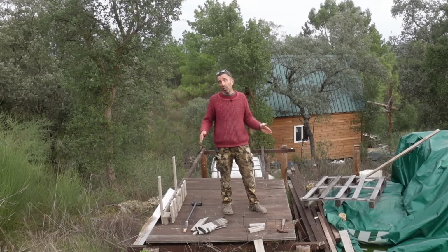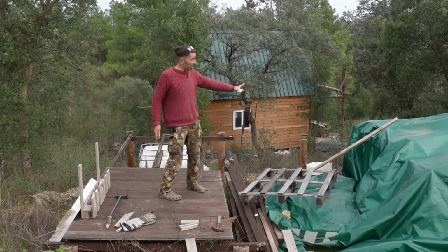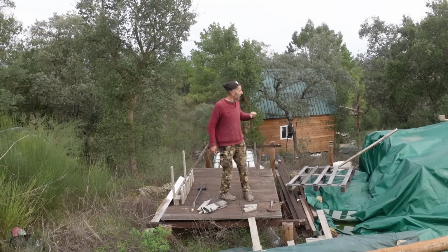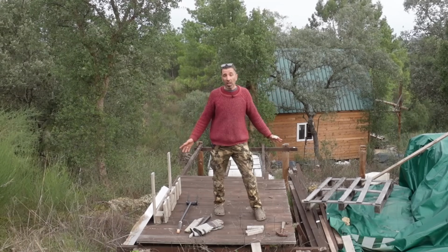Those 4 bits are going to form the outside walls, so it's going to be a small building, 1.2 by 1.2. And then at a later date here next to it we will have a bathroom and also some kind of wood store and shed area. And then originally our cabin, so many things to build, was going to be in this area here. So as you can see, it's a bit like a building site.